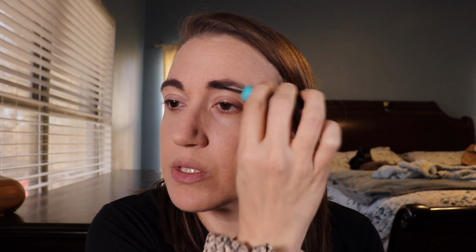I know what I'm doing with my eyes. So yesterday, I think I did my eyes first because I wasn't sure what kind of blush. Oh, I forgot the highlighter. I'll get it in a little bit. I didn't know what blush and highlighter I was gonna use, so I wanted to do my eyes first to sort of see what I was gonna do.